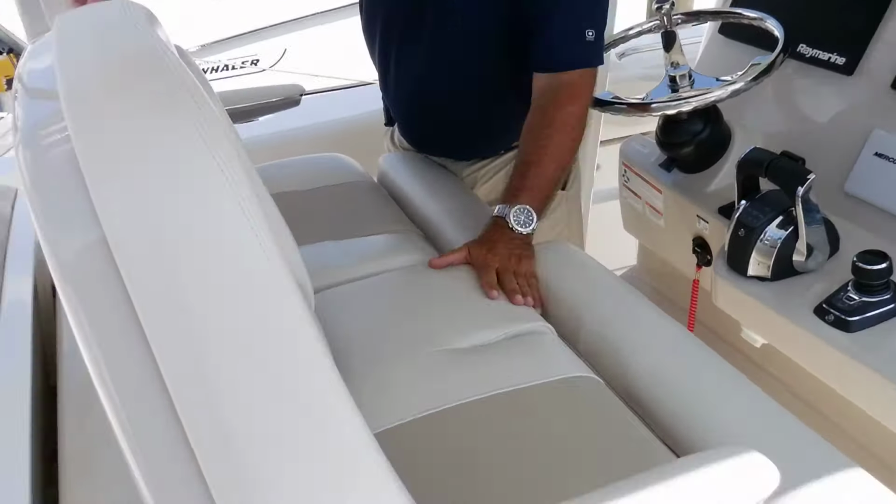Right here in the starboard gunnel, this is where your keys are kept, and the battery switches. It's for very easy access. Water fill on the starboard side, fuel fill on the port side.